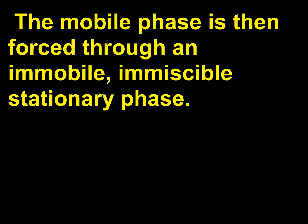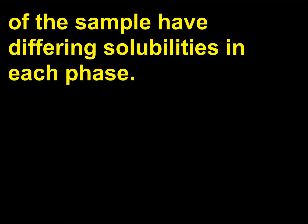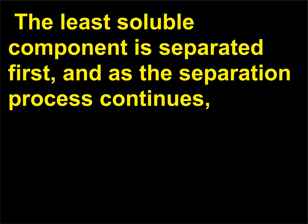The mobile phase is then forced through an immobile, immiscible stationary phase. The phases are chosen in such a manner that components of the sample have differing solubilities in each phase. The least soluble component is separated first, and as the separation process continues, the components are separated by increasing solubility.